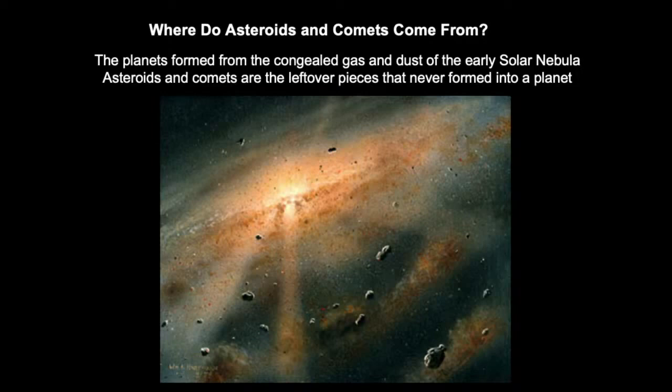Now, the objects which formed far from the sun still had the frozen gases in them, and they became the comets. And the objects that coalesced closer to the sun, which is hotter, the gases weren't there, and they became the asteroids. So that's basically where they all came from. Slide 3, please.